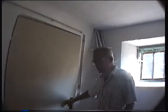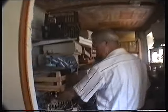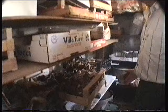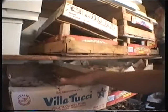There is a vegetable cellar. In winter time it has 2 degrees, and there are your apples and, wie sagt man Erdäpfel? It's a pity. I don't remember in English. Onion, yes. Zwiebel und Karotten und Kartoffel. And Erdäpfel. This is for the apples.